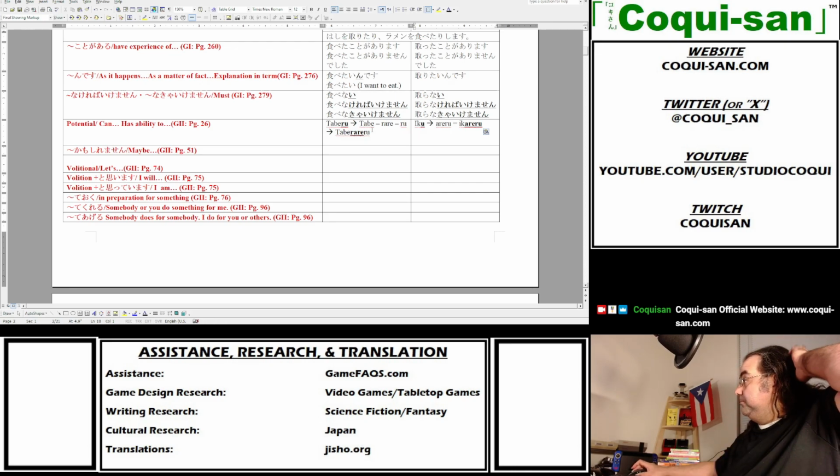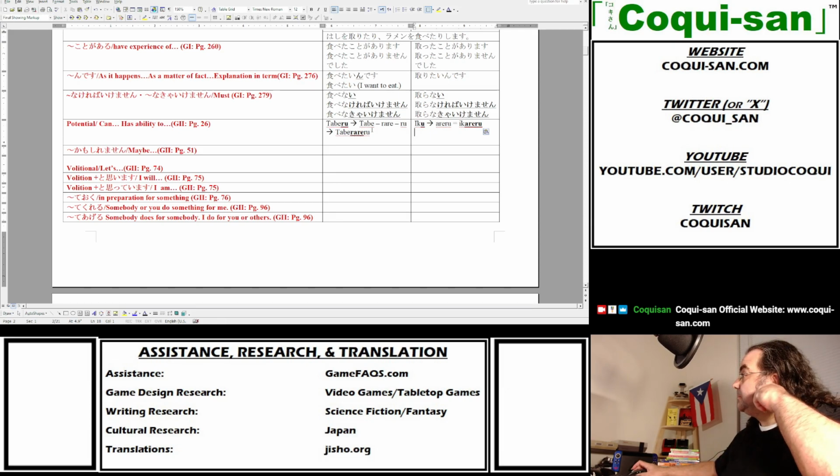So with taberu, we're going to drop the ru. Ru verbs like you see here, taberu, and we're going to put in rareru, just like in the passive form. It becomes taberareru or mirareru, just like that.